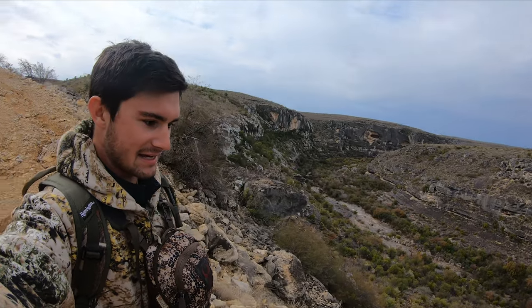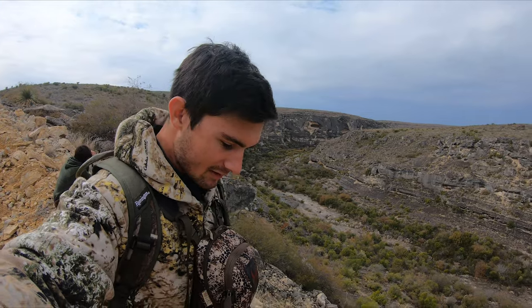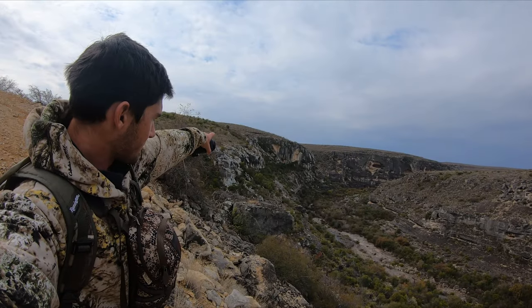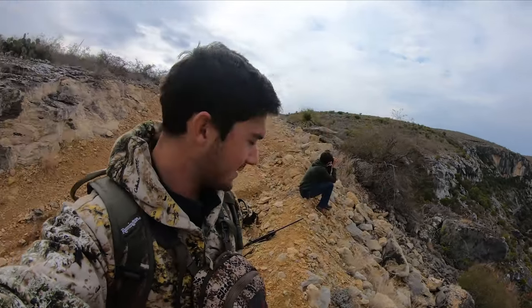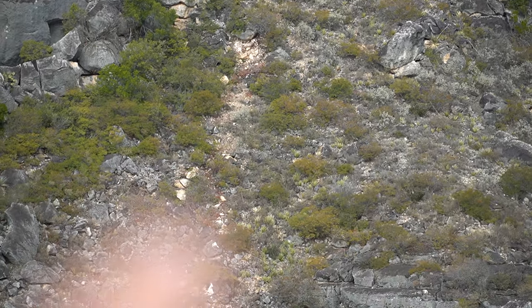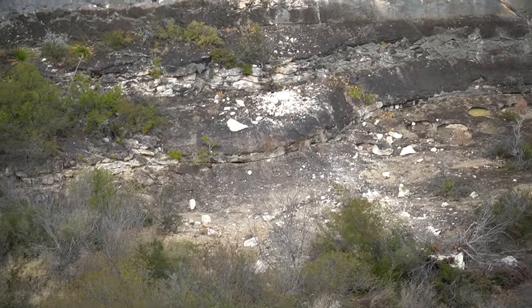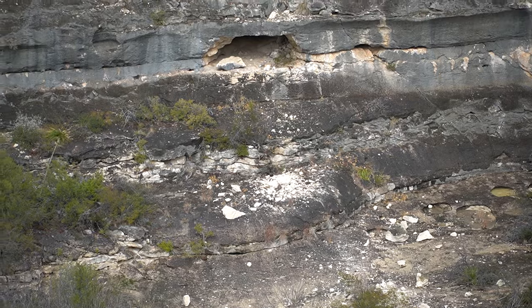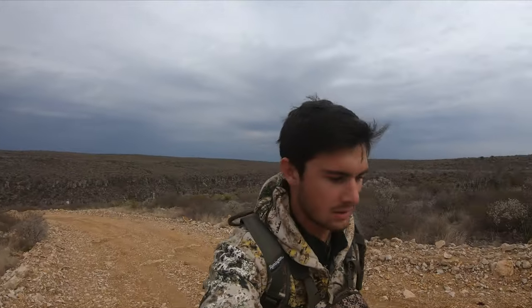Carson's saying that this is called Dead Man's Canyon. And I don't really wanna find out why. Pretty sure I can figure that out myself. If you get up on top of one of these cliff sides, it's gonna take a while to fall. Check out the trail of white rubble going all the way down, and then splat. Giant boulder destroyed. Whew.